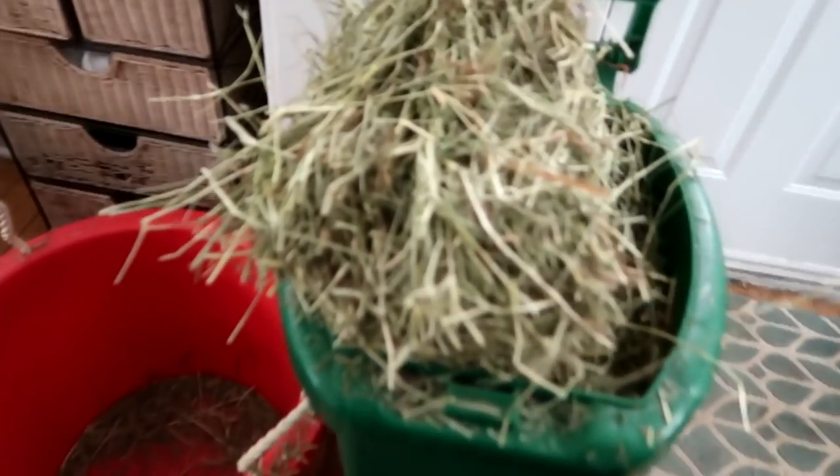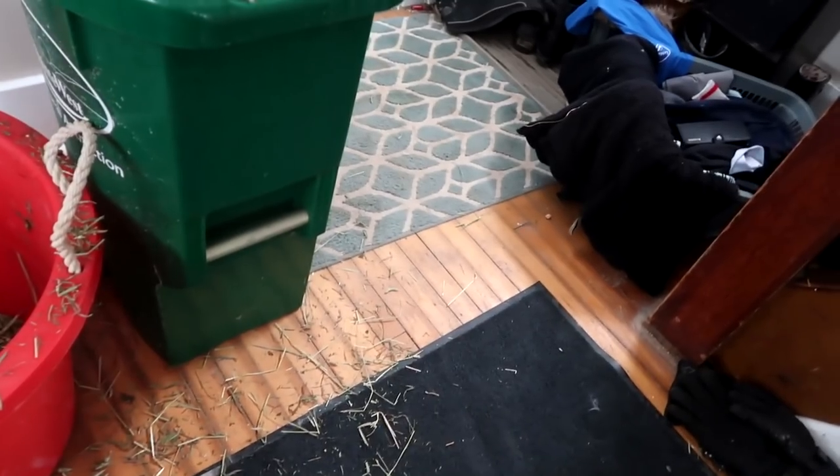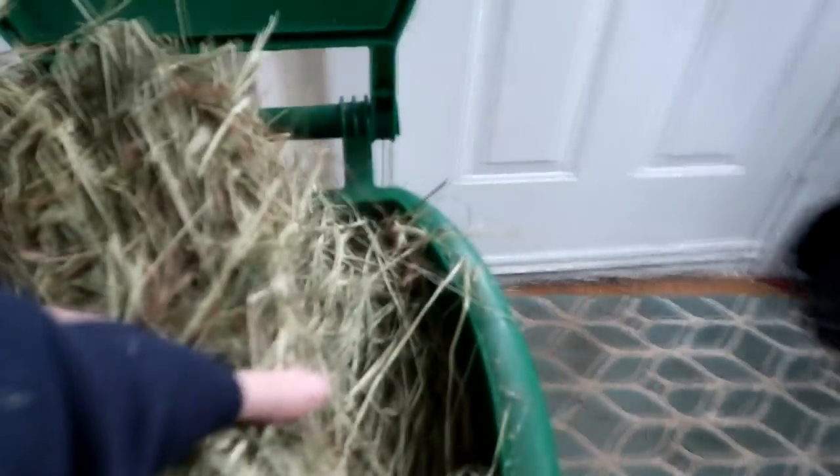I am trying to troubleshoot the hay situation. I thought this garbage can would be so much better because it has wheels and I could pour water in it better, but it doesn't hold as much hay, which is super annoying.